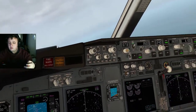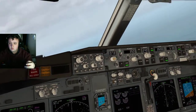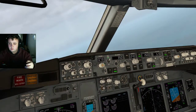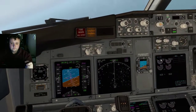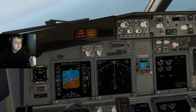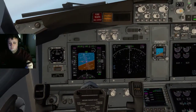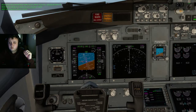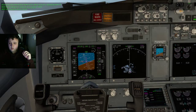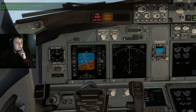Do have auto throttle engaged. Once we hit 350, it will spool us down. For some reason, it wants us to do. We're gonna go 2,500 feet. That way, the passengers aren't experiencing 15 Gs on the way up. Now, the issue I was having when I was messing around was the autopilot did not want to cooperate at all, so I'm just going to watch it here and see.